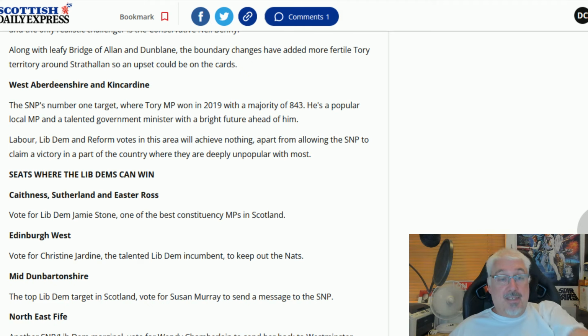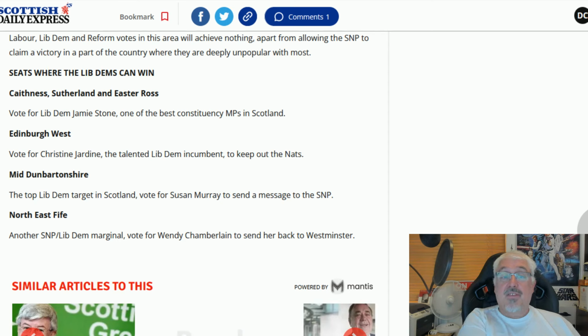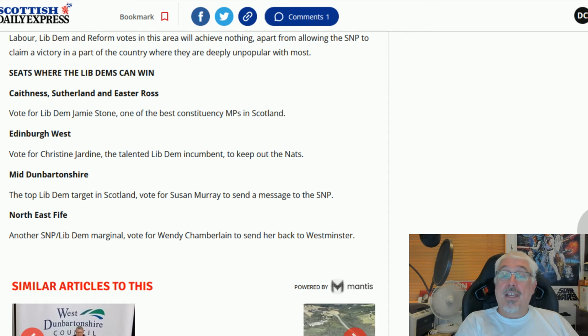Anyway, Lib Dem seats. Nothing really surprising, I think. Caithness, Sutherland and Easter Ross, vote for Jamie Stone. He's Lib Dem, vote for him. Edinburgh West, Christine Jardine. Keep her in. Mid Dunbartonshire, top Lib Dem target, vote for Susan Murray. And if you're North East Fife, vote for Wendy Chamberlain. Now, they're all Lib Dems.